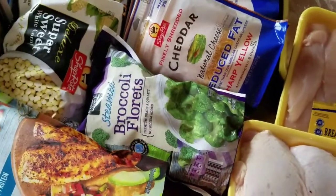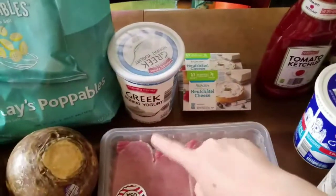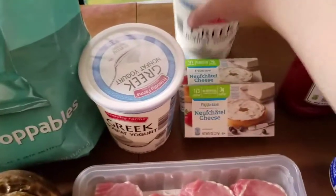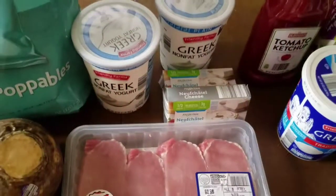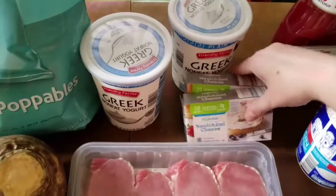The broccoli florets are for the crustless quiche. Now, here we'll go up this way. The Greek non-fat yogurt, I got 2 of those actually, which are my go-to, and they're also in the 0-point cheesecake recipe that I'll be making for Easter. I haven't tried that yet.